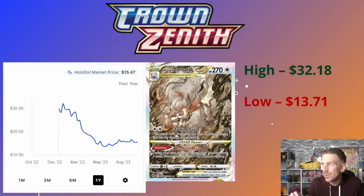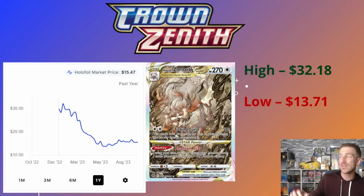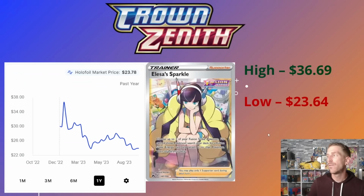Then we've got the Hisuian Zorark V Star, beautiful looking card. I absolutely love this card. This is the last one we're looking at from the Galarian Gallery. This one did get bought out opening weekend, started climbing quite a bit, hit about $27 right out of the gates, and then jumped up about 20% to that $32.18 mark at the end of January in 2023 before really a steep decline after that. In May of 2023, it hit that one-year low of $13.71, so it's lost over half of its value. It's getting a little bit back, sitting at $15.47 currently.